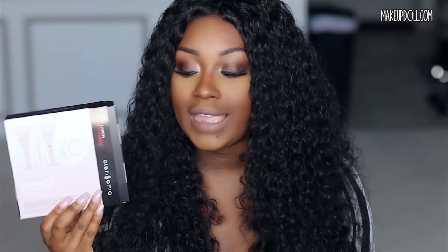So if you have 500 points on your Sephora, I definitely recommend that you go ahead and go get this if it's still available, because this was a great buy for my 500 points. I have been saving up my points until something good came, and I'm so glad I got this.